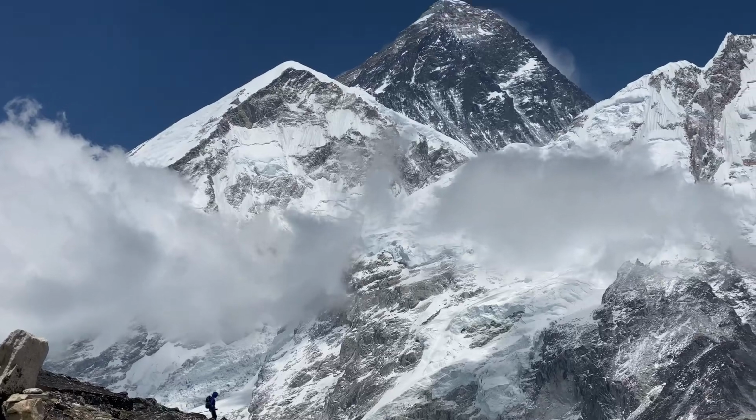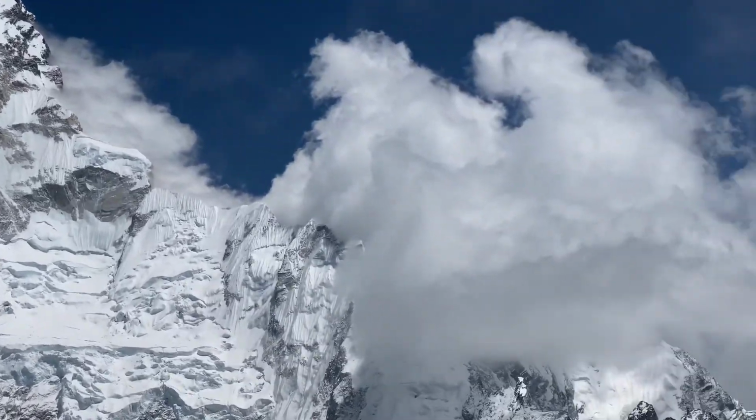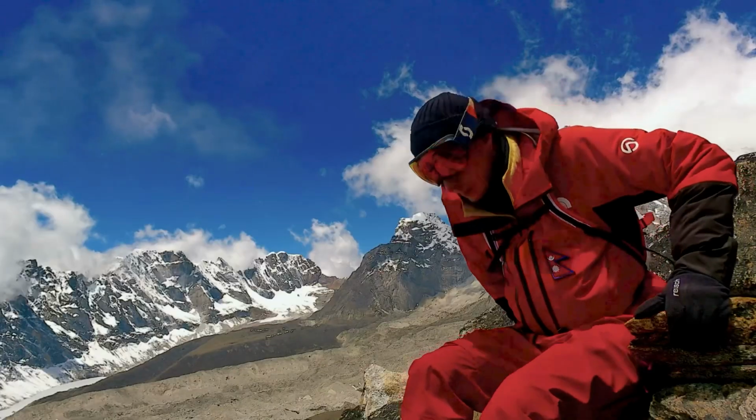You can see a figure there descending. It's a woman, Elena. It's a Russian climber in her 20s, and she summited the fourth highest mountain in the world, Lhotse. It's part of the Everest twin peak.